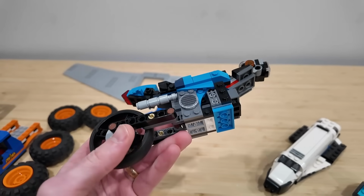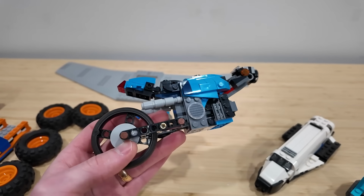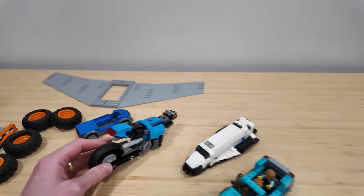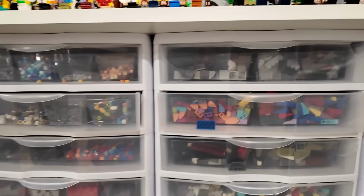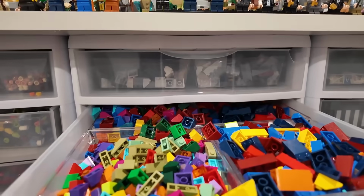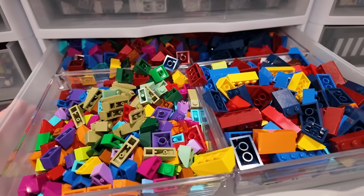And that's the thing, when you get big lots like this, a lot of it is good, but a lot of it also just ends up filling your part drawers and you're like, what am I ever going to do with this many colorful slopes? Plus I have a freezer bag full. So there we go, 10.6 pounds of Lego broken down and sorted here in the Lego room.